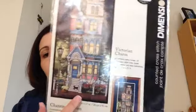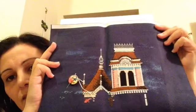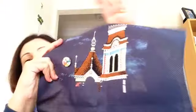The 19th of April was Bulldog. Stitch on something with an animal. Bonus points if it's a bulldog. Now I don't have any bulldog charts, but I do have Victorian Charm by Dimensions, which has a little cat there, which I'm nowhere near up to yet, but here's what it looked like the last time you saw it. And here it is now.